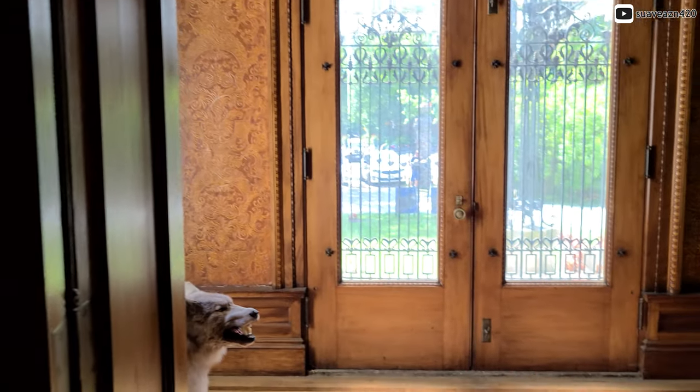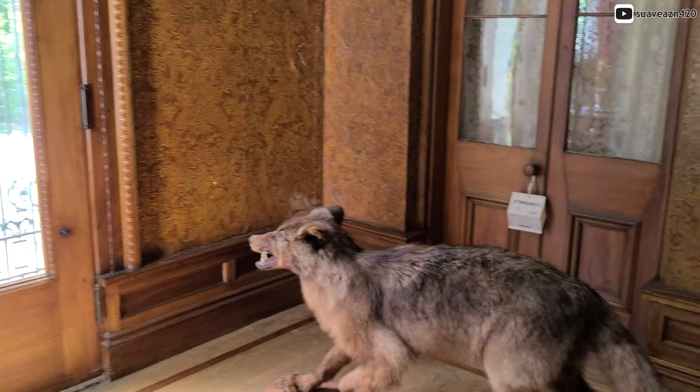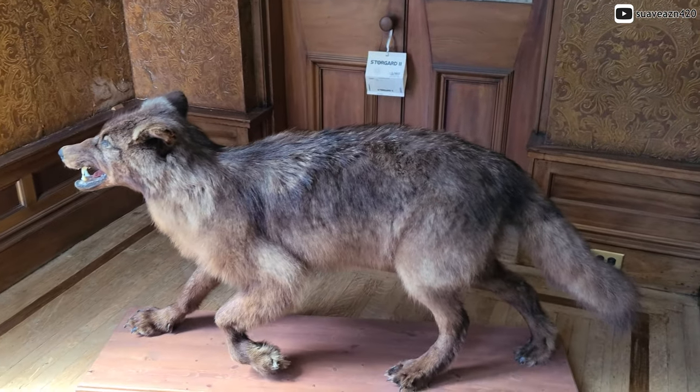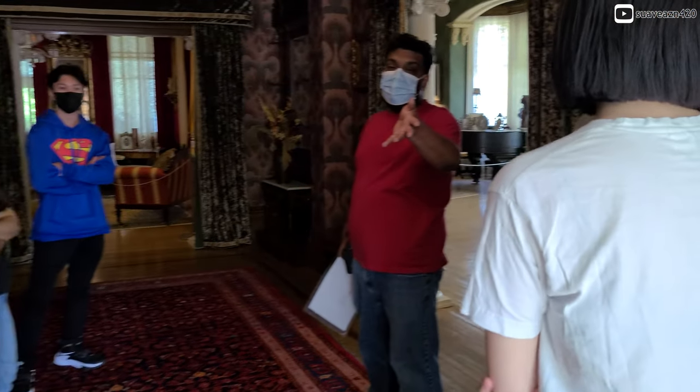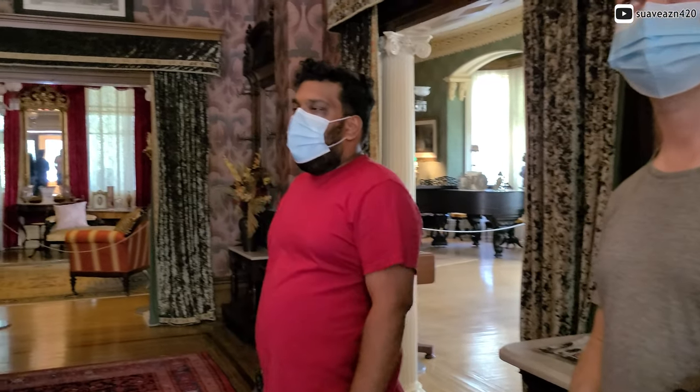So the front hall is made up of a few different rooms. There's two here. The first on the left is the front entrance. This is where you'd be entering if you were a guest. So the guests enter through here. They'd be greeted by a maid, but you'd also be greeted by the two wolves here.